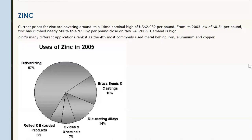All right, next one, zinc. Look at that, 57% galvanizing. What's galvanizing? That's plating steel with zinc. So you put a layer of zinc on the steel, which prevents the steel from rusting while the zinc's there. So the zinc takes the oxygen instead of the steel taking the oxygen. And even if you scratch through, the galvanizing has enough effect to prevent that scratch from going anywhere, because the zinc takes the oxygen off it.